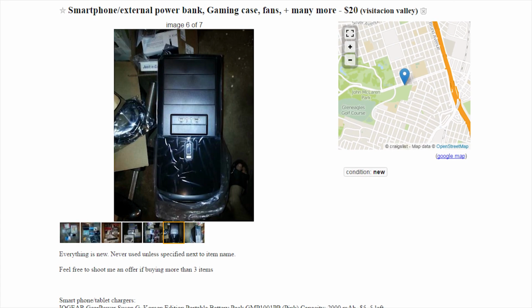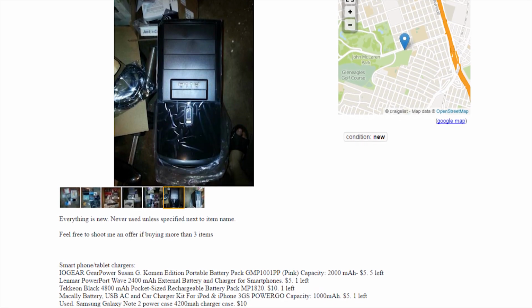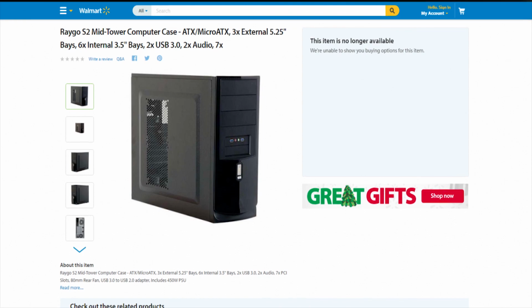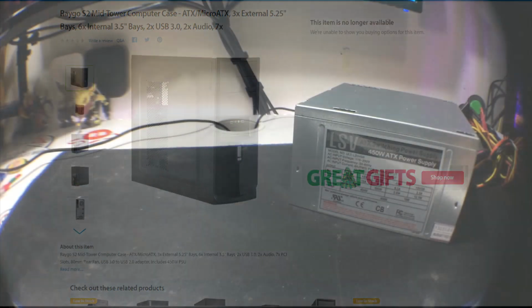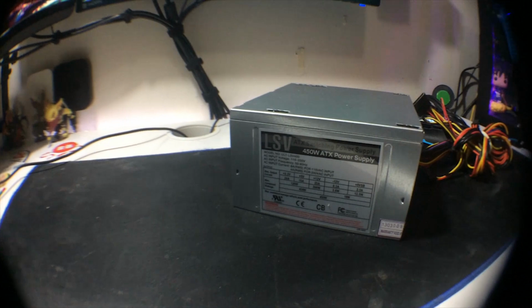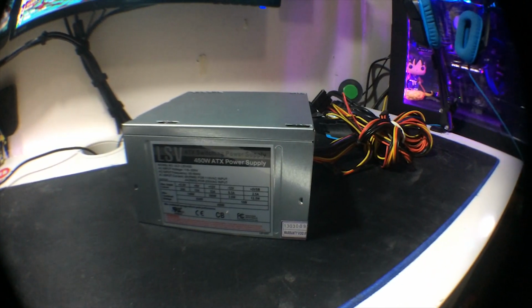Onto the case, we're sporting a surprisingly airflow optimized Raygo S2. I've never heard of this brand, and maybe neither have you. It was originally posted for $30, so I lowballed the seller for $10, and he surprisingly agreed. I looked it up online, and it used to be available at Walmart? What the hell? It came with an 80mm fan installed on the rear exhaust and a 400-watt power supply that I wasn't going to trust even to power a potato. I'm sure it would go off like an explosive, even with the lightest workloads.